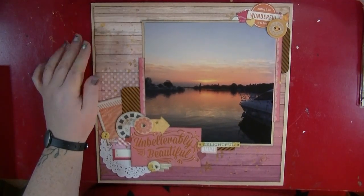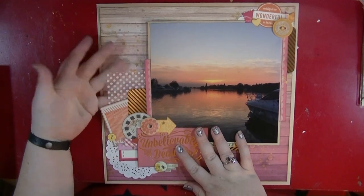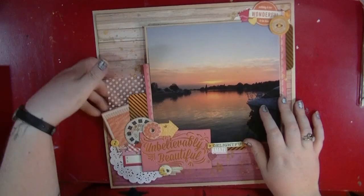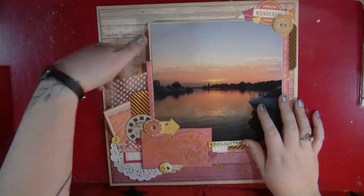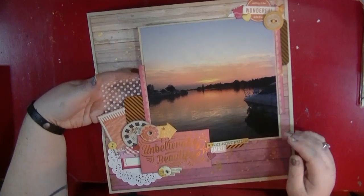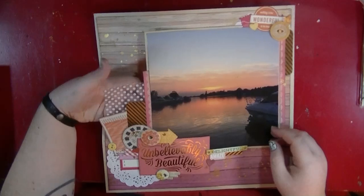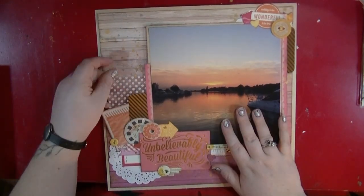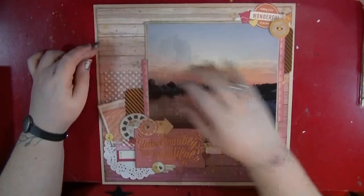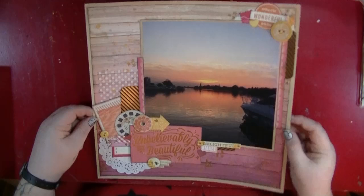I didn't want to go too over the top with this layout, and I also included the Studio Calico acetate piece. I did leave this bit here so I can then tuck a journaling card in here, because I want to reflect on that day. It was a sad day, but it was also a beautiful day. So just in leaving that up here, I can tuck that journaling in. So I really love how that one came out.